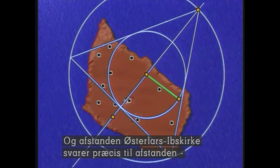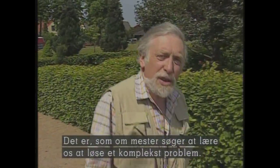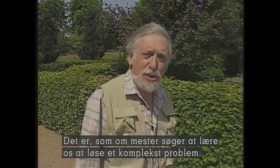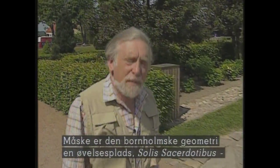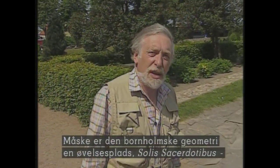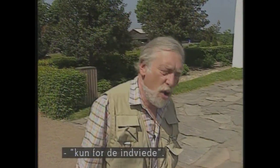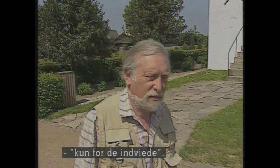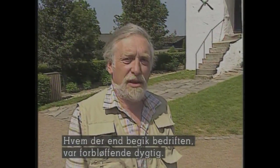And the distance from Österlas to Ibske is exactly the same as the distance between the 2 round churches of Olske and Nykke. It's as if we're in the presence of a skilled teacher who's trying to show us how to solve a complex problem. Perhaps the layout of Bornholm is a training ground, solis sacerdotibus, only for the initiated. Whoever designed this wonder was amazingly skilled.